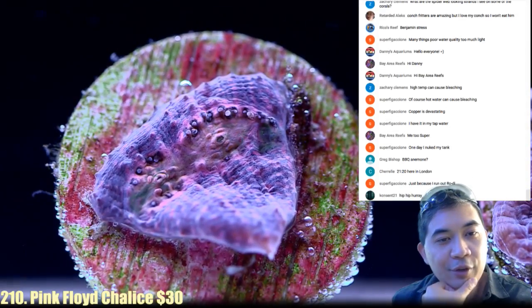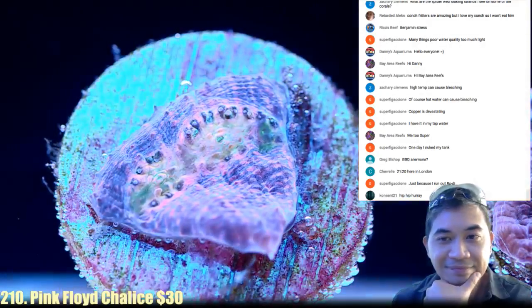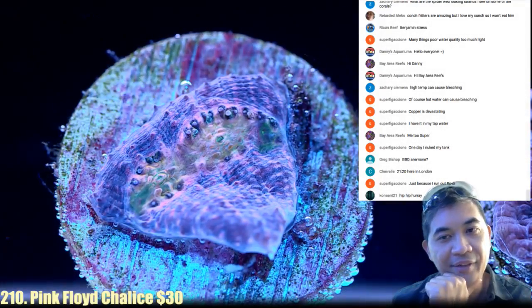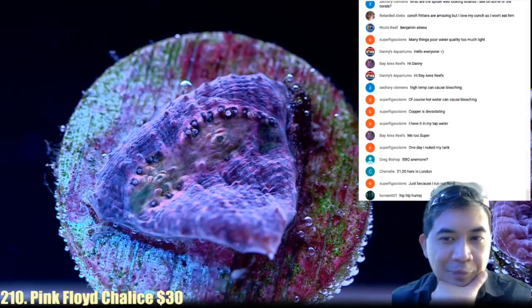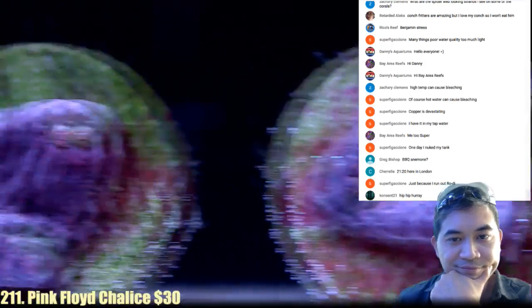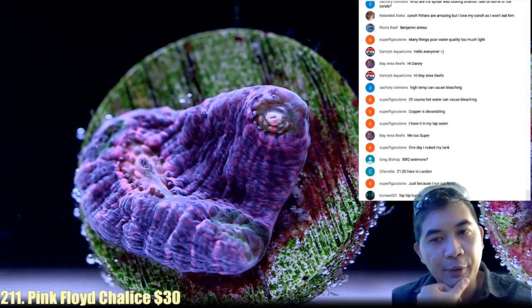And all of these Pink Floyd chalices look so weird right now. I'm used to them having a... because they have a very flat appearance right now. $2.11. Actually, this is closer to what I would expect.